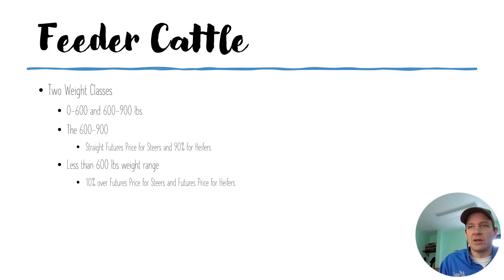So like if you're using August feeders, you'd have that price as your base for what we're going to use for this insurance. For the steer end of it, you'd get 10% over. For the 600 to 900 pound or the heavier calves, this would maybe be if you keep over yearlings too. You get the straight futures price for the steers in that scenario, and then they'd price the heifers back at 90% of whatever that value is. So that's why they make us report steers versus heifers. They're going to price the heifers back in value, which is how it would work in reality anyways, right?